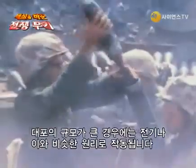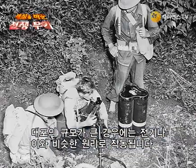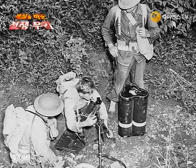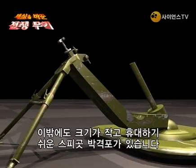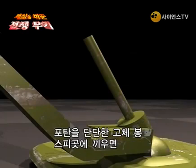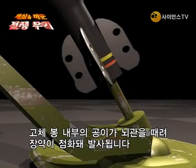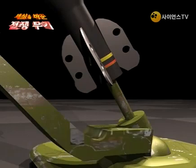Larger versions can be electrically operated, or may have a firing pin system similar to an artillery piece. There is also a spigot mortar variant. Once again, these are smaller and easily portable. The projectile fits over the solid rod or spigot. Inside the round is the propellant charge that is fired by a built-in trigger mechanism.